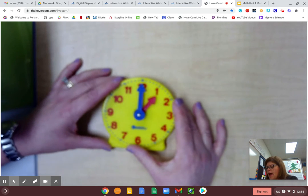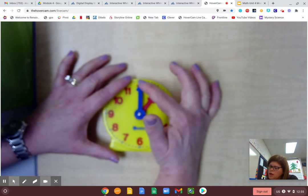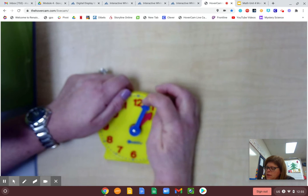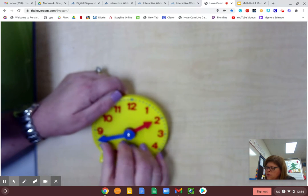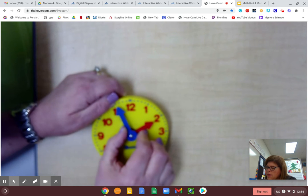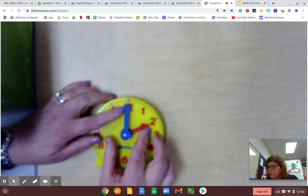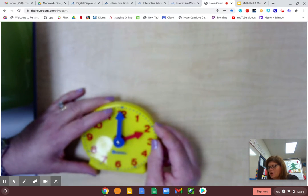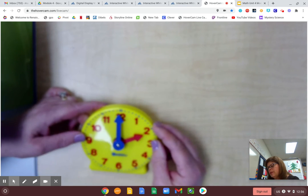But this clock is kind of neat in that the numbers are the hands on the clock. As this minute hand moves around, so does the hour hand. And that's how all clocks work that are real clocks. The paper one that I was using, it was kind of hard to move my hands around. But I want you to watch closely.